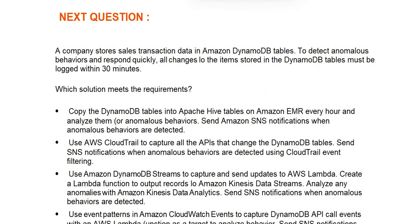Next question is, a company stores sales transaction data in Amazon DynamoDB tables to detect anomalous behaviors and respond quickly. All changes to the items stored in the DynamoDB tables must be logged within 30 minutes. Which solution meets this requirement?